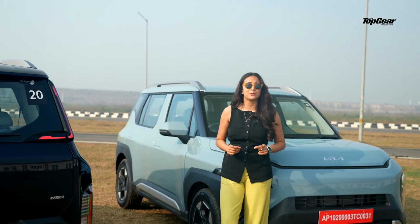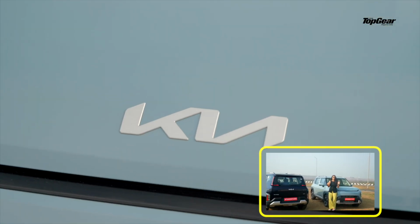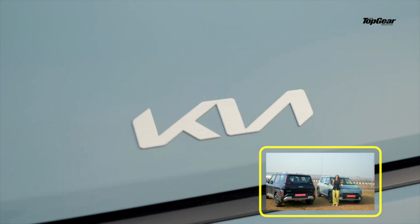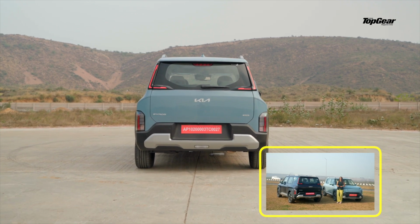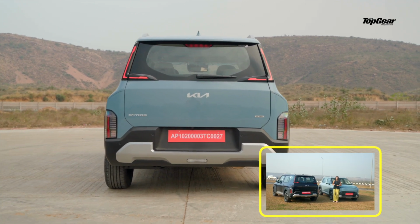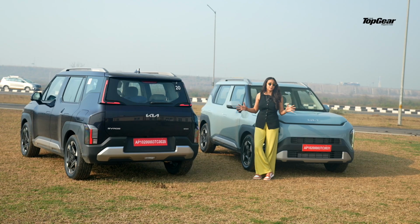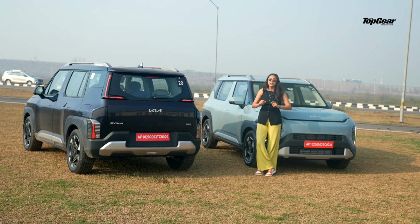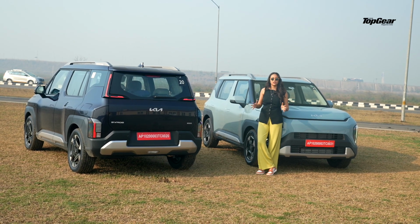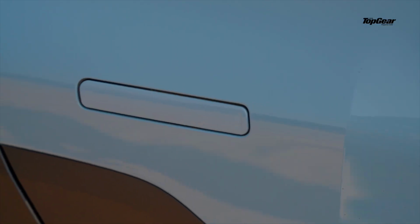Kia was being serious when they said they wanted to fill the budget gap of 3 lakhs between Seltos and Sonet with yet another car. But well, here we are welcoming the all-new Kia Syros. With its tall boy and boxy stance, it's not just about filling the gap with yet another sub-4 meter, but it is also about filling the car with numerous tech features and a whole lot of space. So let's check it out, shall we?